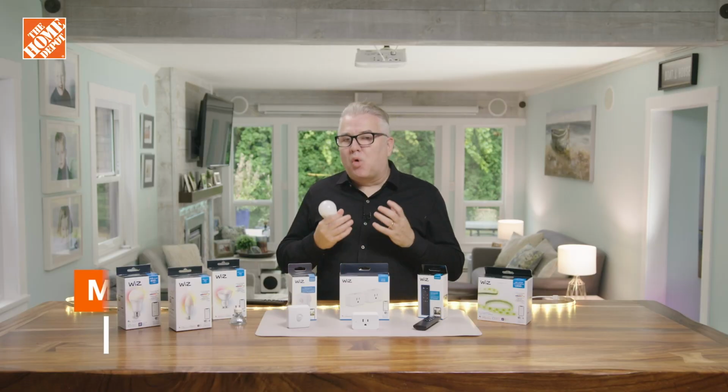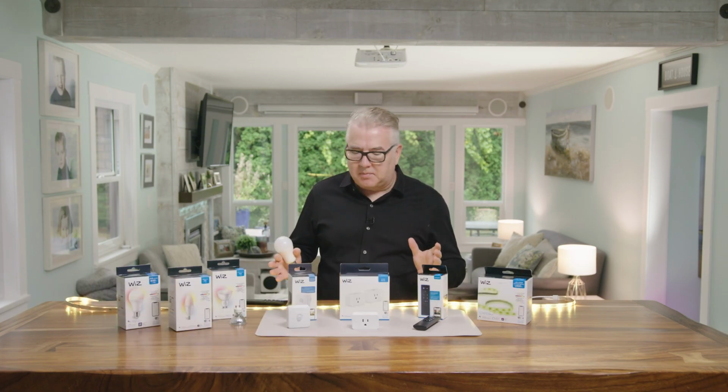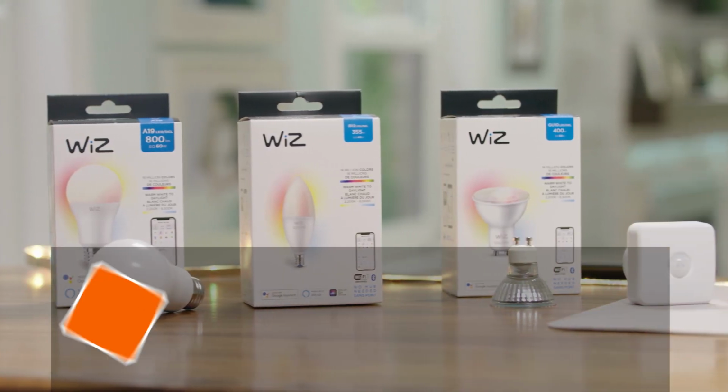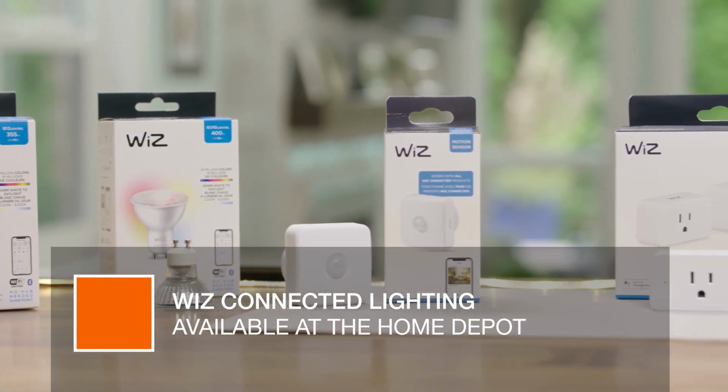For me, if there's one important component of smart home technology, it would have to be lighting. And today we're going to have a look at some connected lighting from Wiz. And if you haven't heard of Wiz before, you probably have heard of their parent company, Philips. They make the Philips Hue smart lighting.